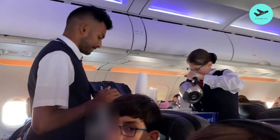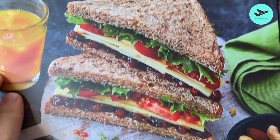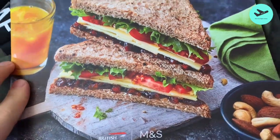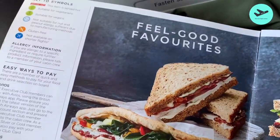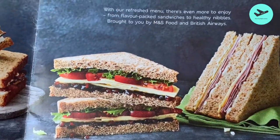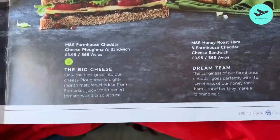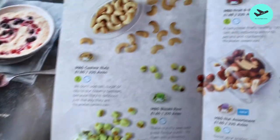The crew then came around with all the food and drinks. Now here's what's inside the menu from British Airways on economy class on a short haul flight. Everything was the normal things you would find in the short haul flight menu, and of course you'll have to pay for everything as well. There are sandwiches, snacks, drinks, etc.